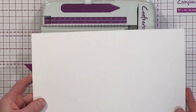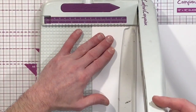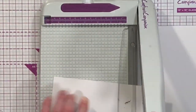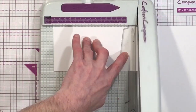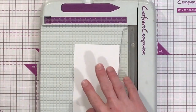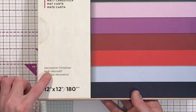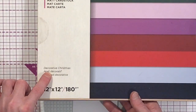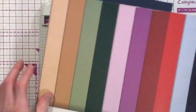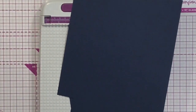I've brought in some of our watercolour card. So I'm going to chop that to 3.5 by 6.5. Then we are going to go into our matte cardstock. Now this is our 12 by 12, which was the decorative Christmas that we can see here. And I'm going to go in with this navy blue. In actual fact, I've got some that I have used previously, so I'm going to use this navy blue.